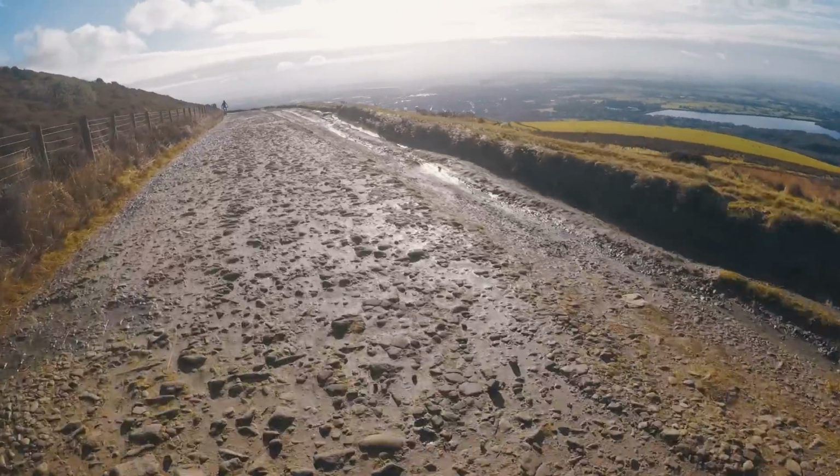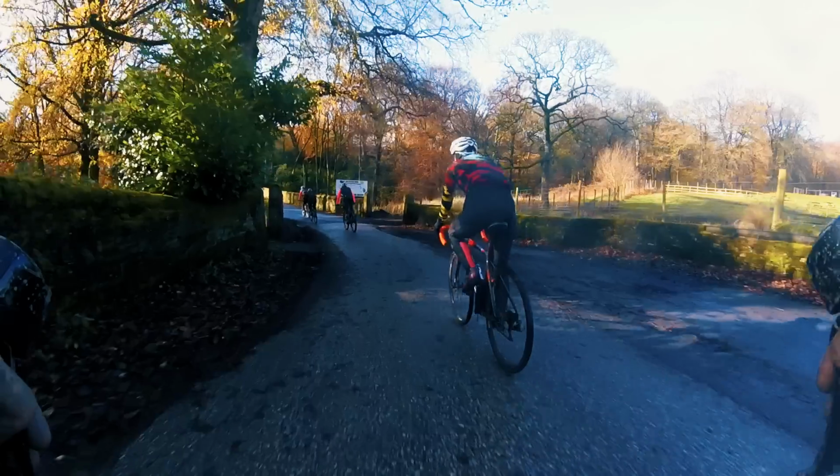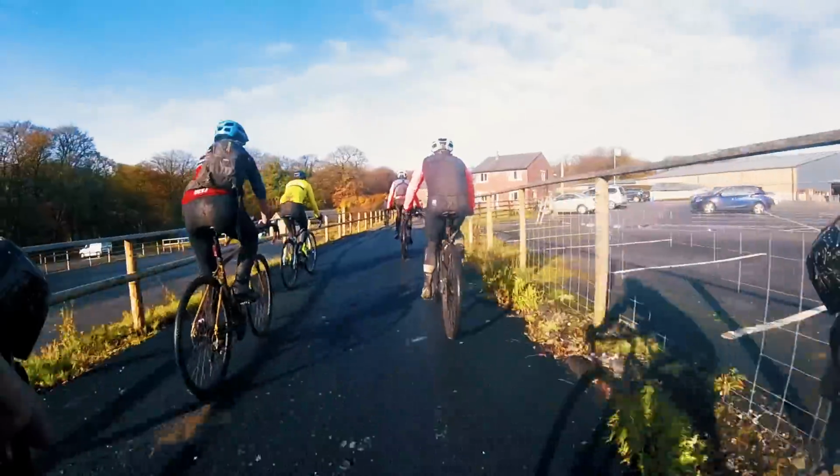With the event being called the Rapha Cross Prestige, you'd expect lots of cross bikes, and that was certainly the case. There was quite a lot more sort of adventure type bikes, a few 3T Exploros, lots of Focus Mares cross bikes. But my bike was something a little different. I only saw one other bike like it, and that's a single speed mountain bike.